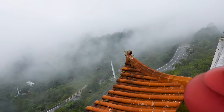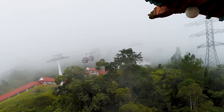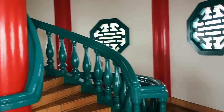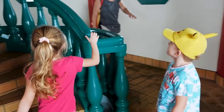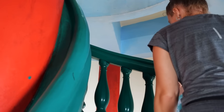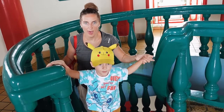There's the cable cars. That's where they're going, all the way up into the clouds. And that's where we'll be heading after this. But first, we gotta get to the top. So let's go. Everything's slippery. Everything's wet from the clouds. All right, ready to go up? Level 8. Oh, I think I see the top. So 9 levels. Good job, guys.